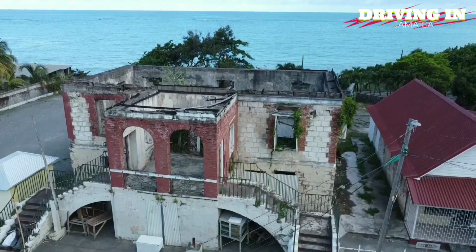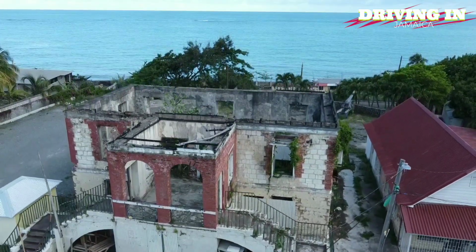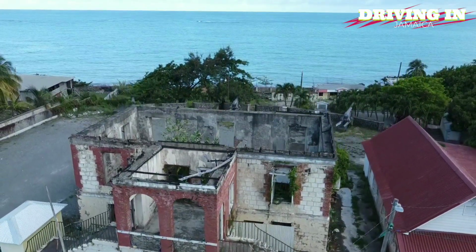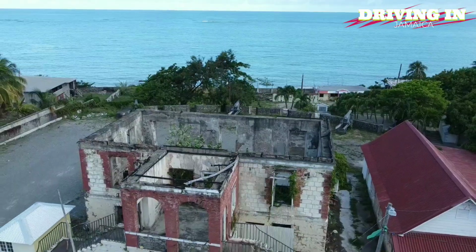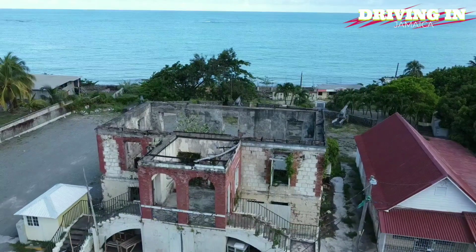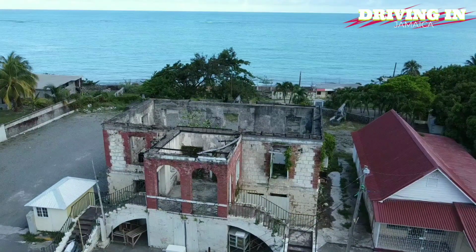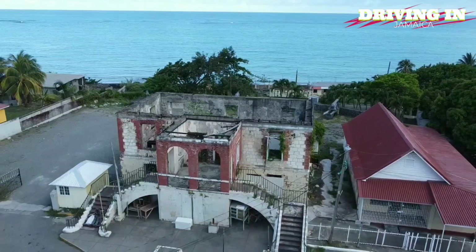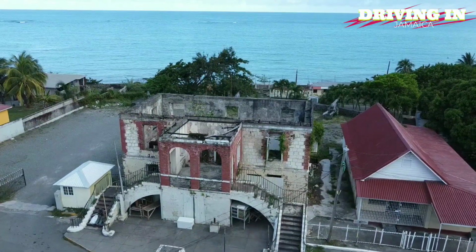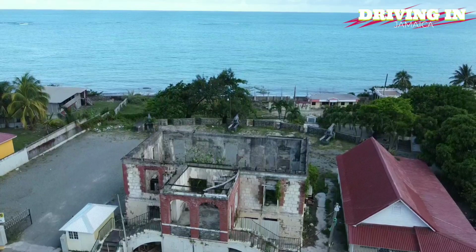Today we are in Morant Bay, St. Thomas, and this is the Morant Bay Courthouse, very popular, a very famous building in Jamaica. But as you can see, it has been destroyed. A fire destroyed it in 2007.